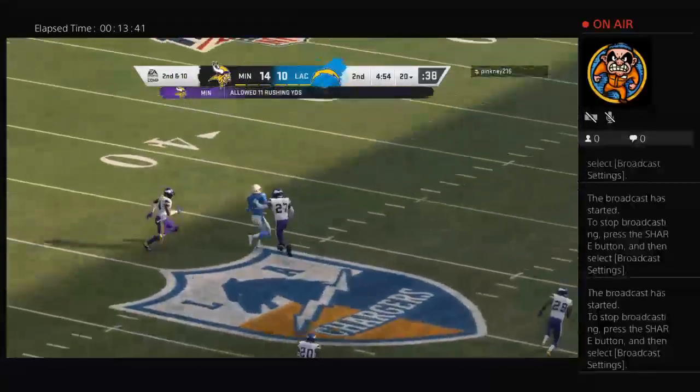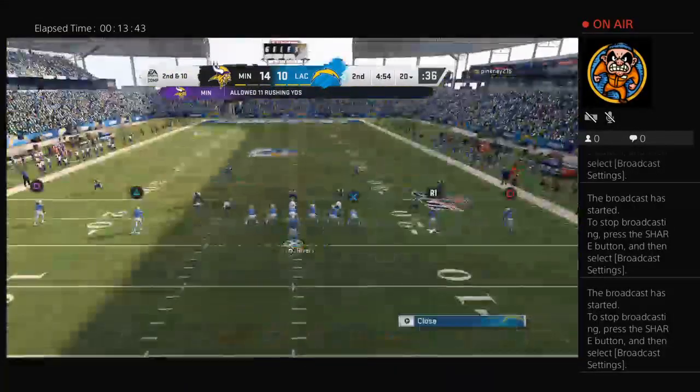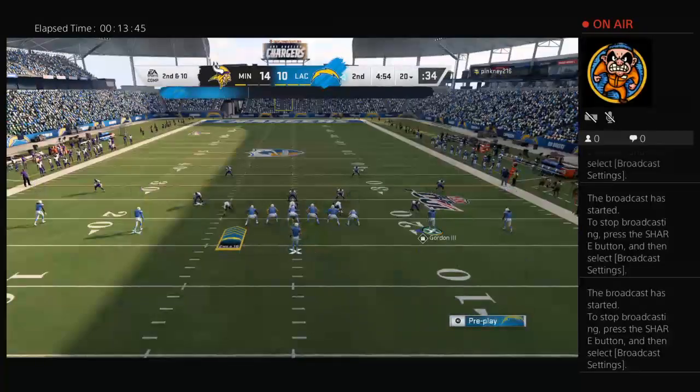Listen, I appreciate good offensive football as much as the next person. When it's played well and is skillful, I'm with it. And right now, this is exciting.